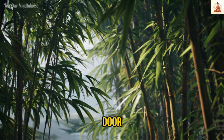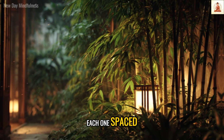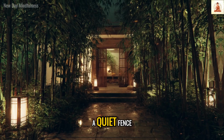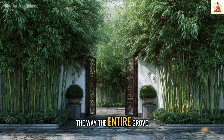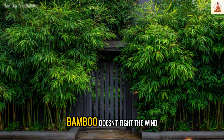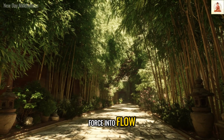Its stalks rise straight but not rigid, each one spaced so that light and air can pass through easily. From a distance, the vertical lines look like a quiet fence, but as you get closer, you see the subtle sway, the way the entire grove shifts as one body without breaking. That motion is the first sign of its gift. Bamboo doesn't fight the wind, it works with it, turning force into flow.